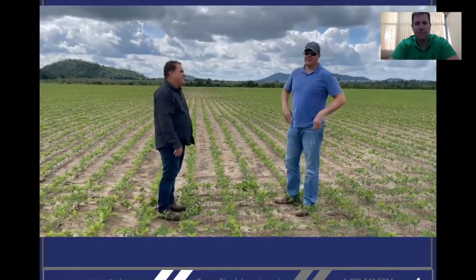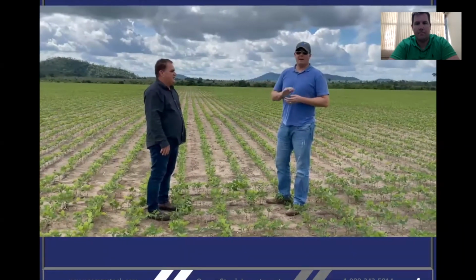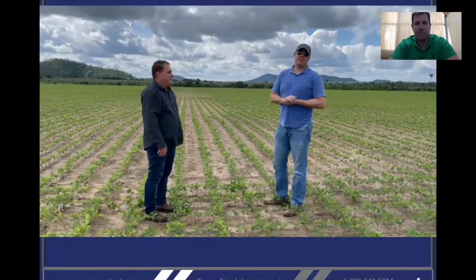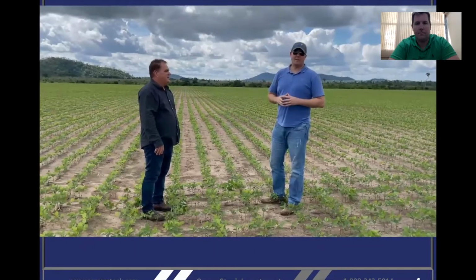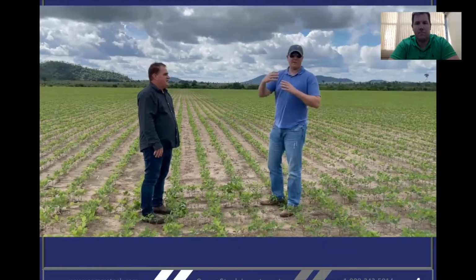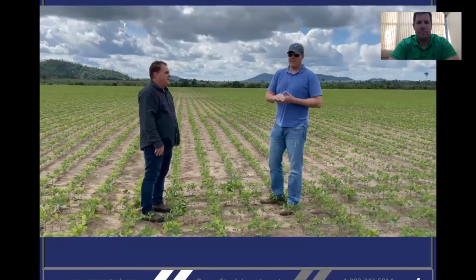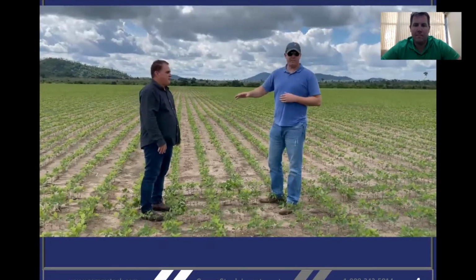He's just talking about a lot of the work that they've done to prepare for this year, that they've put on about 8 tons per hectare of lime. They've also put on close to 1 ton of phosphorus. So they've done a lot of work to correct the soil fertility. The natural soil fertility is quite low. And so they're pretty happy with the seed population.